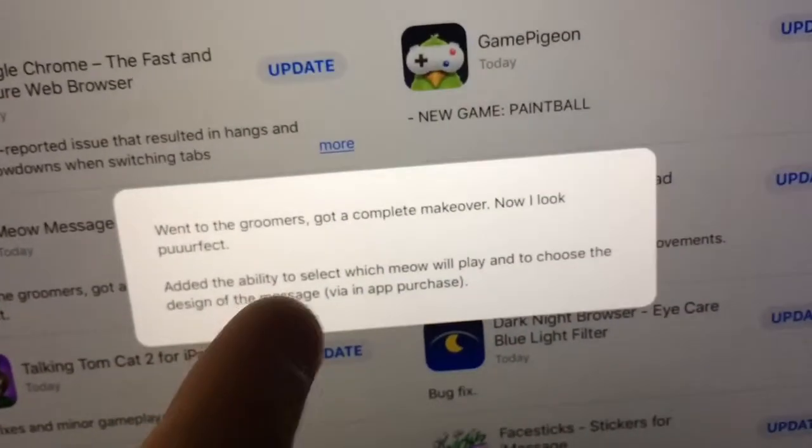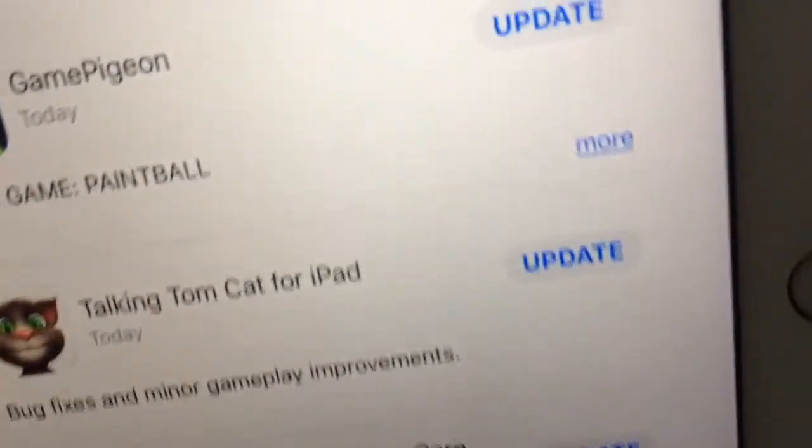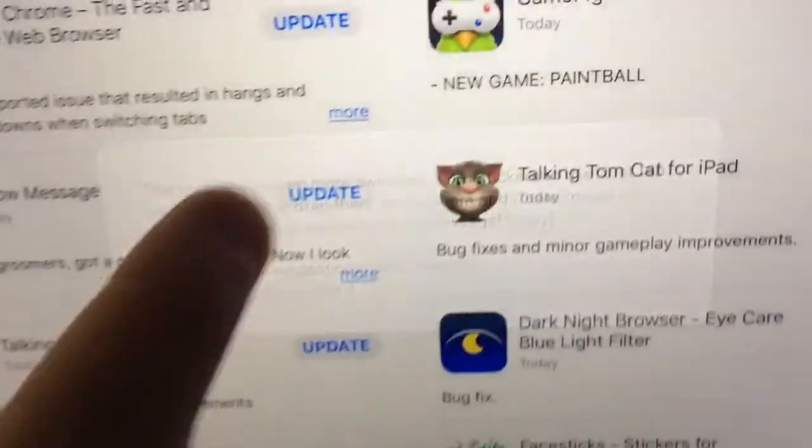The next one is new interface when learning about new app updates. So when you go into the App Store, click on Updates. When you hit More, on the phone, it's still like the original one. But if you click More on the iPad, it'll do this. It'll tell you some new features about it, like this. So pretty cool.